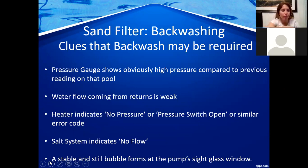It needs to be replaced. However, you'll find that as you get close to the end of the life cycle of the sand, you're needing to backwash quite frequently. And you have a choice. I mean, you don't have to change the sand. You can be content to backwash twice a week if you have to, and it'll still filter.